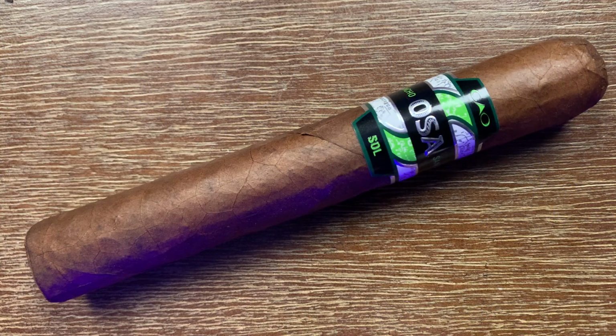Now take a look at the wrapper on this with me. This beautiful, dark, sort of chocolate brown wrapper leaf is that San Augustine Olancho tobacco. It was grown just for this cigar, and it's a beautiful presentation, an oily leaf with medium thick veins on it. And of course, with CAO, you always know you're going to get some kind of flashy band on the thing to stand out and pop off the shelf at you.